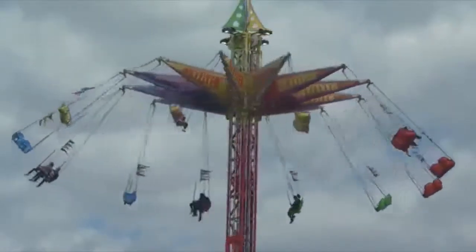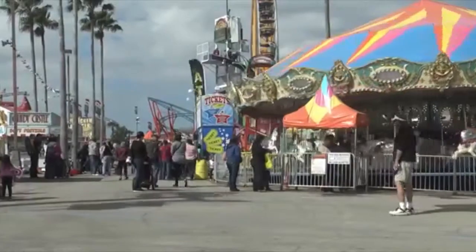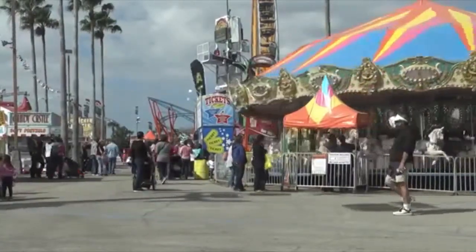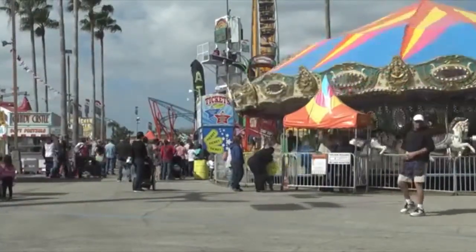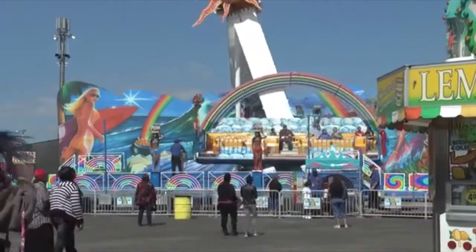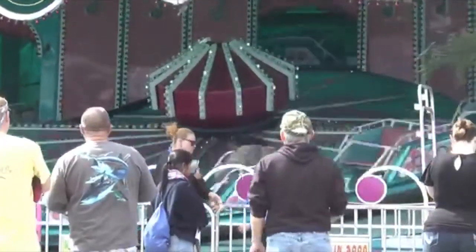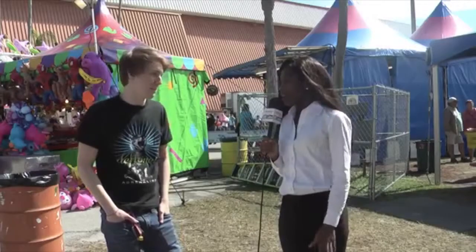It's that time of the year again. Time for the Florida State Fair. Every year there's a variety of rides, games, and exhibits, but we all know the big draw, the famous fair food. Okay, so what brings you out to the Florida State Fair?